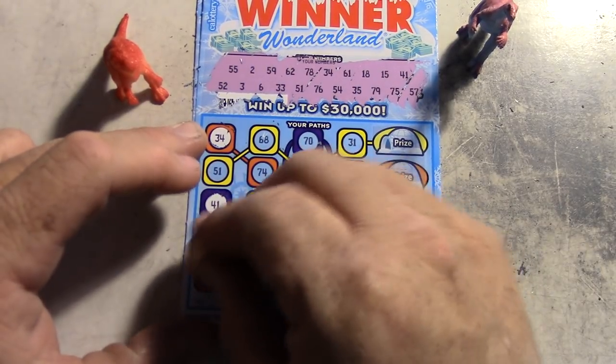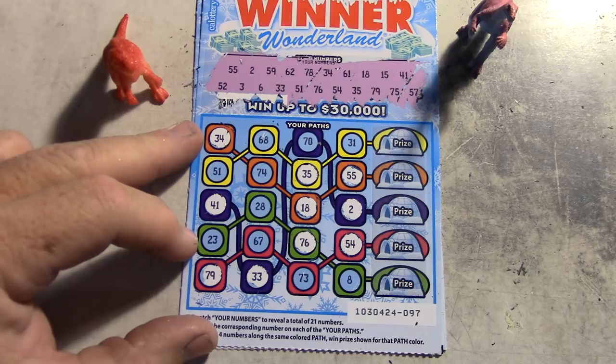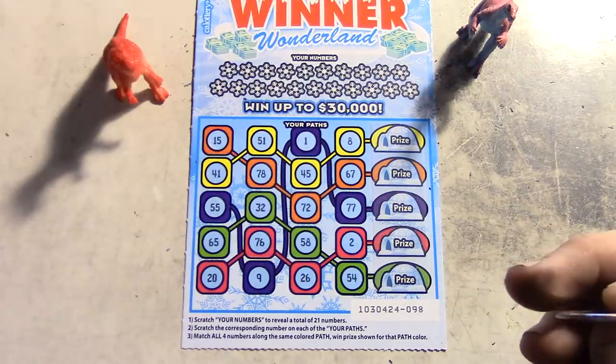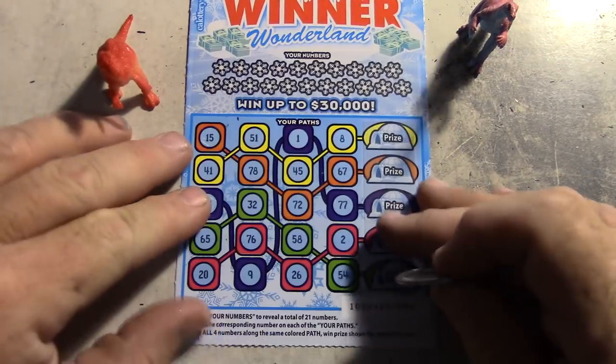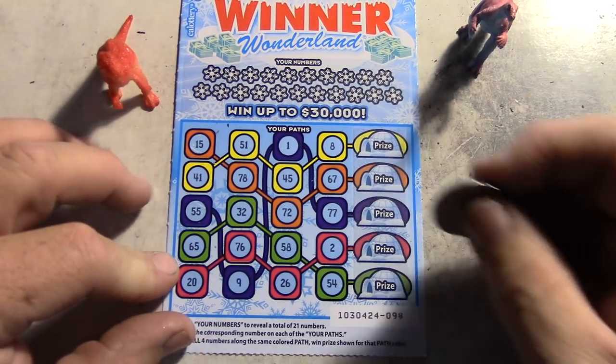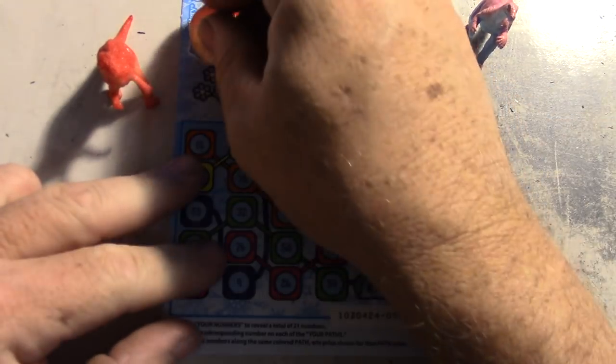79. We got that one right there. 75. Nope. And 57. No. Okay, that one's a loser. So you got two losers. Got one left, guys. Hopefully this one will be a winner. This is card 98. 98. Second to the last of the buck.